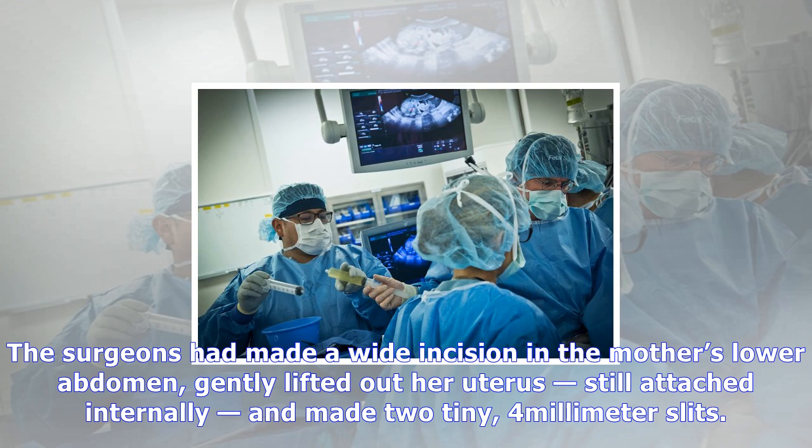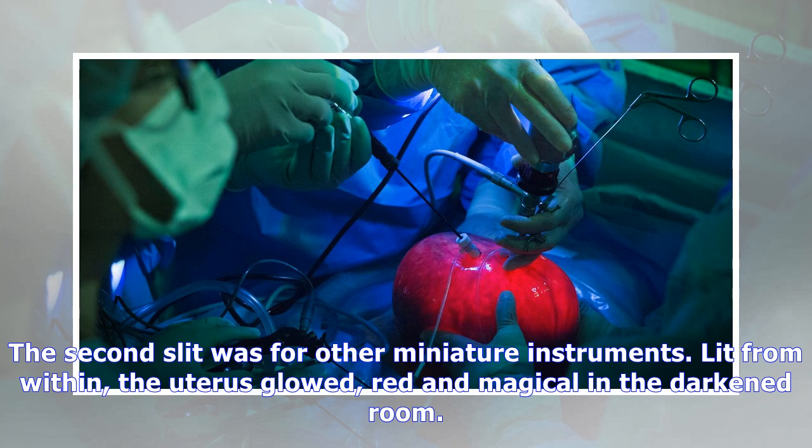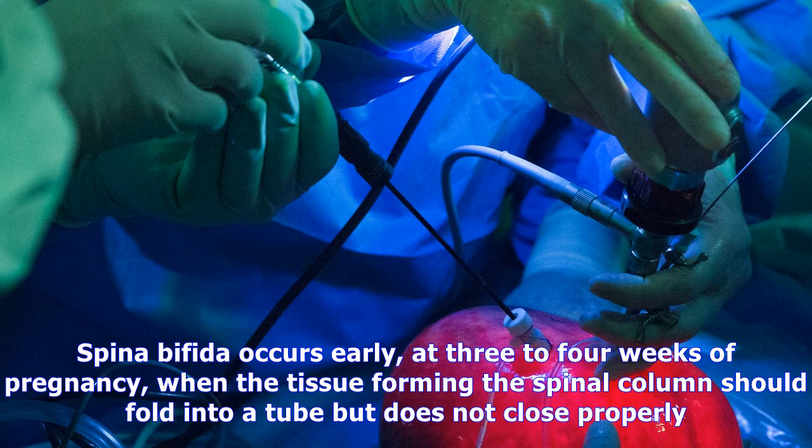The surgeons had made a wide incision in the mother's lower abdomen, gently lifted out her uterus, still attached internally, and made 2 tiny, 4mm slits. In one, they inserted a fetoscope, a small telescope fitted with a camera, light and grasping tool. The second slit was for other miniature instruments. Lit from within, the uterus glowed, red and magical in the darkened room.